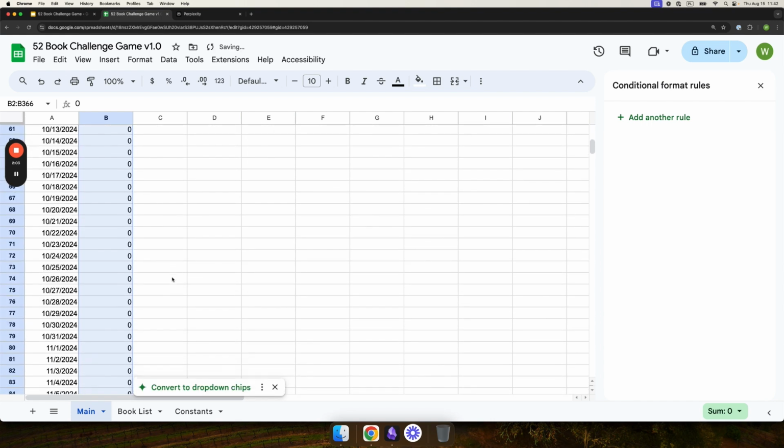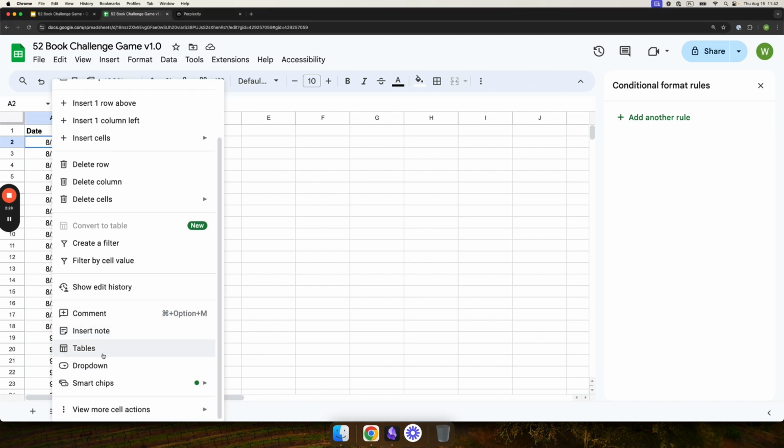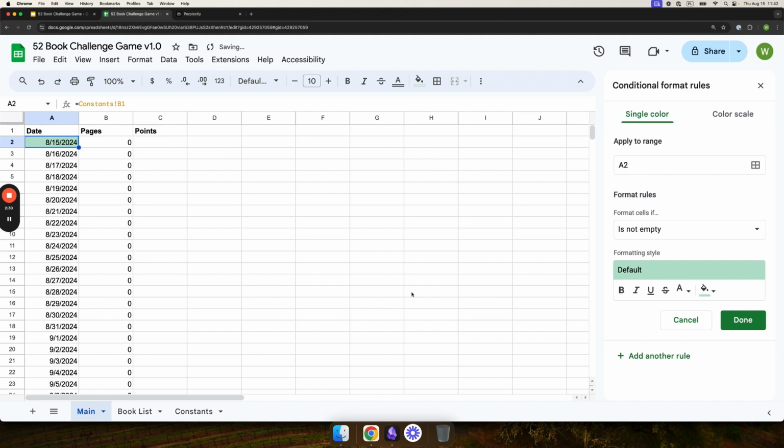Yes, and the third column will be points of experience, but I will leave it for later when I will be computing those points. There will be a special formula. For now, I would like to mark days that already happened using special formatting, so conditional formatting.